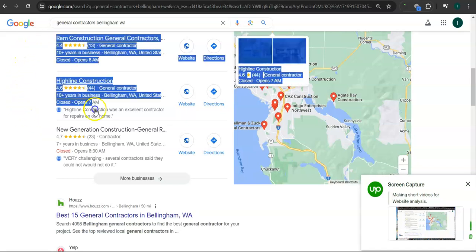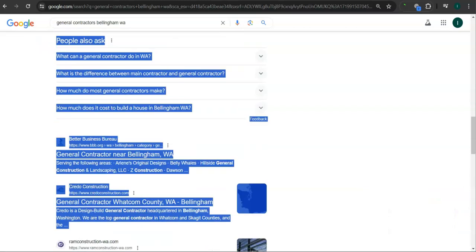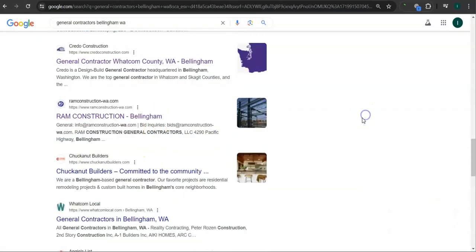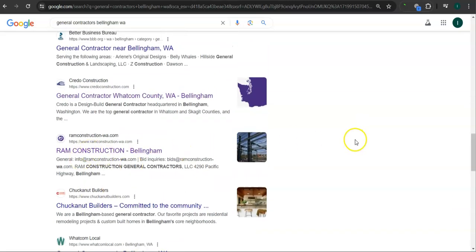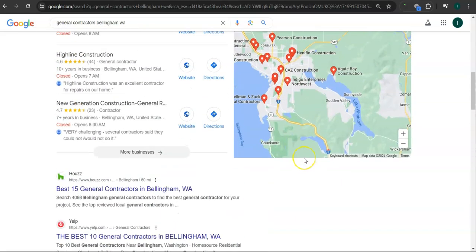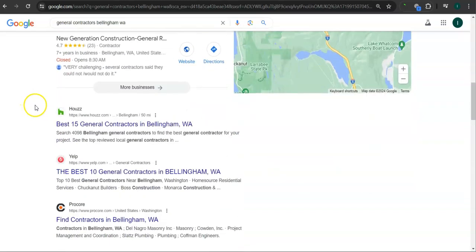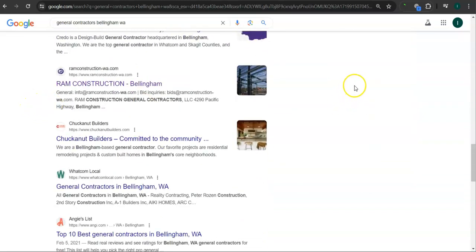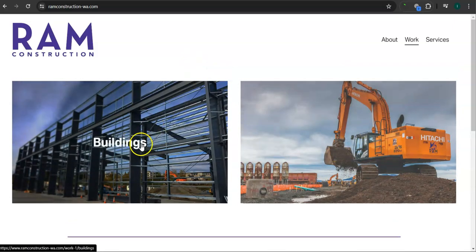And sometimes clients tend to skip this area and go straight here. So this area here is called the organics, and you also want to be listed in the top 3 of the organics so that the most amount of people will find you. And the reason why we pulled up RAM Construction is because they're in the top place of the map pack, and they're also in the top 10 of the organics. And let's take a look at their website. Okay. So they've got good photos here for their links.